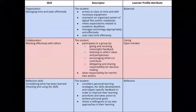And these are the three skills: organization, and you can see the descriptors, and it's attached to a learner profile attribute, collaboration, reflection. I'll just give you a moment to read those.